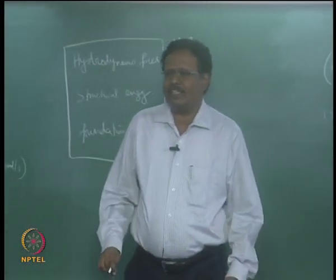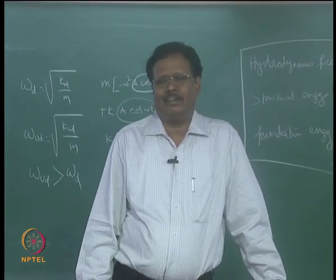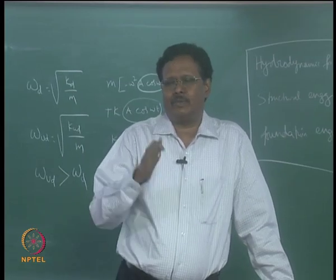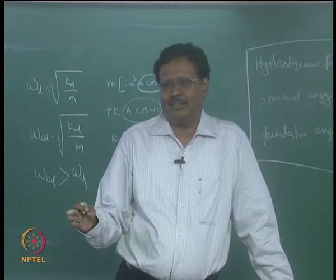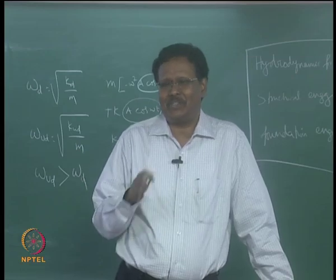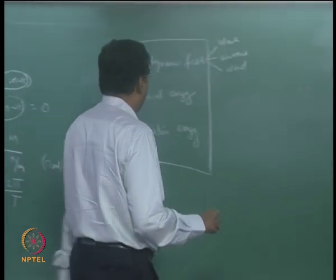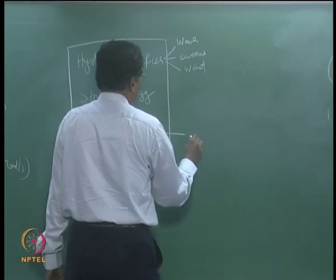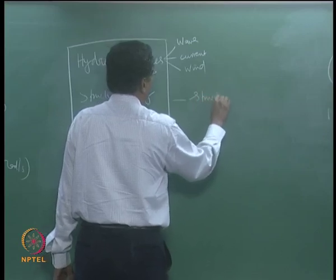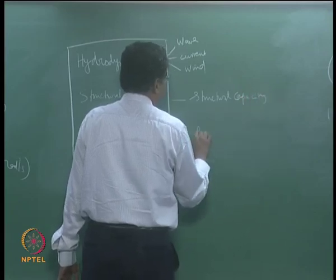But this failure of the pile has taken place before 28 days, not after 28 days. That means you should know the behavior of the concrete from 0 to 28 days. In structural engineering we always do the design after 28 days, that is not sufficient. We should know the behavior from 0 to 28 days. Then foundation engineering: generally there are two capacities of the pile, one is the structural capacity, another is the foundation capacity.